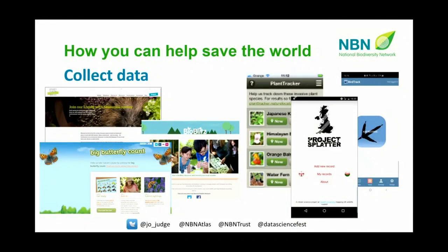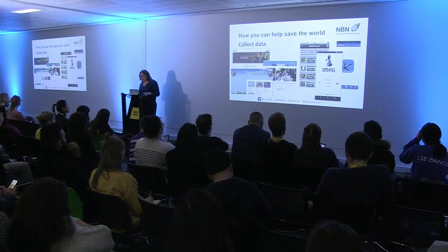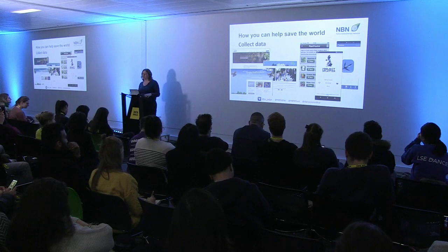You can also use one of the many apps that have been developed. My personal favourite is Project Splatter. This is where they ask people to record roadkill, which sounds horrible. Why would you want to do that? But the reason for that is the vast majority of the UK's mammals are nocturnal.